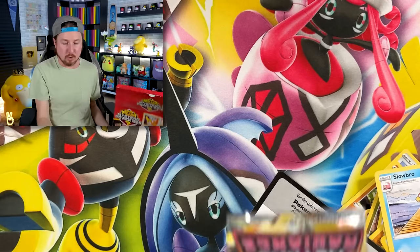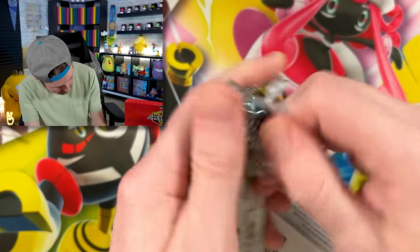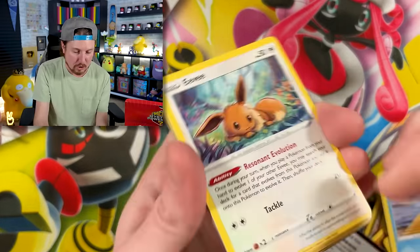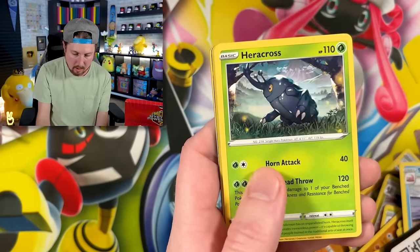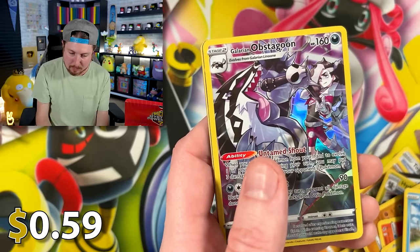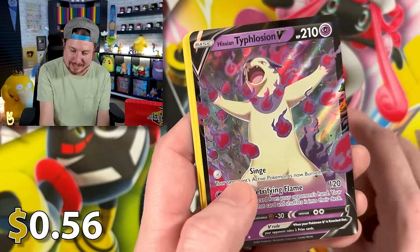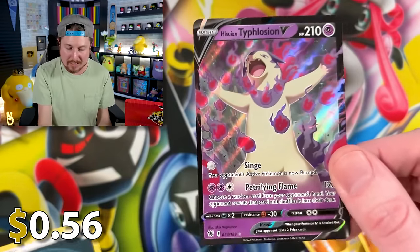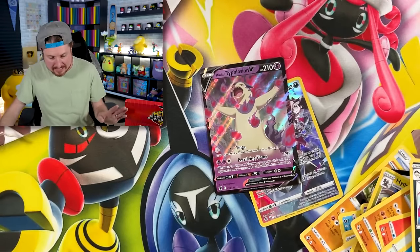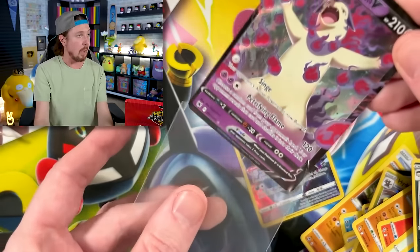We have Astral Radiance. So we should have a code card, right? And a bonus item. So we should still have those two things from the first one. We got a Heracross going into, I think we got something after this one. Oh, we do. Going into a Hisuian Typhlosion V. Energy, put that in the filing cabinet right there. Okay, so we at least did get one Ultra Rare and one Trainer Gallery. Let's go ahead and sleeve it up.